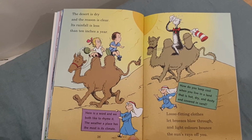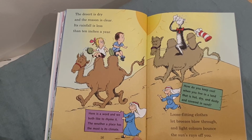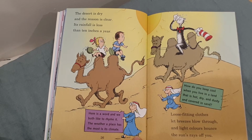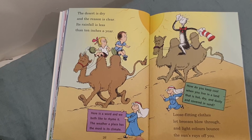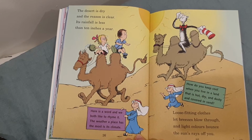How do you keep cool when you live in a land that is hot, dry, and dusty and covered in sand? Loose-fitting clothes let breezes blow through, and light colors bounce the sun's rays off you.